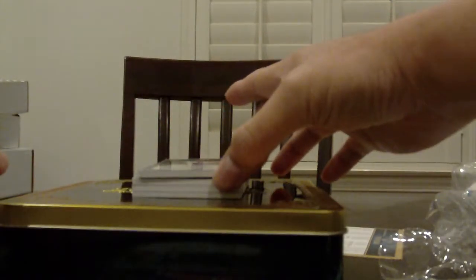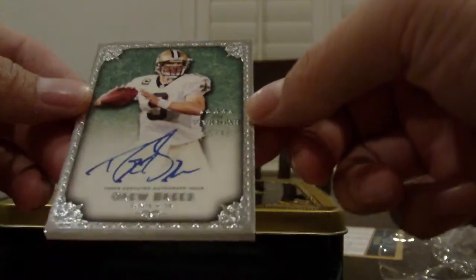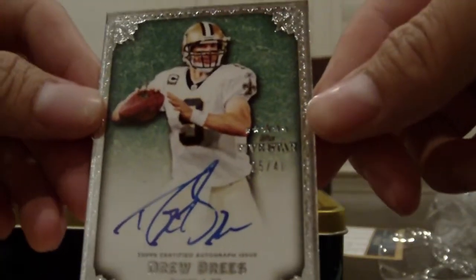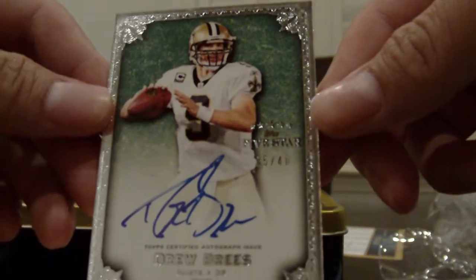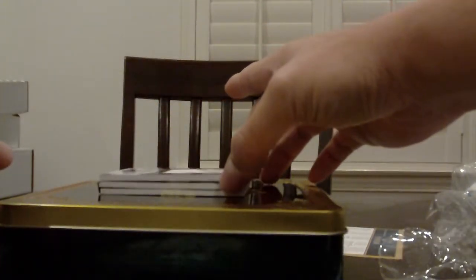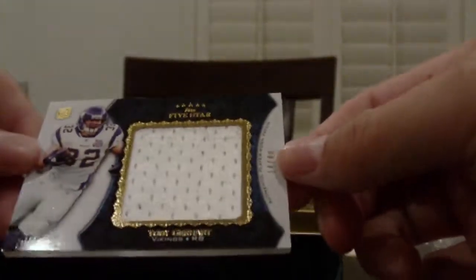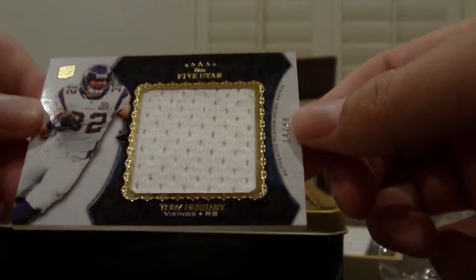Next one, pretty good. Numbered out of 40, Drew Brees. One colored jersey, jumbo jersey of Toby Gerhart.